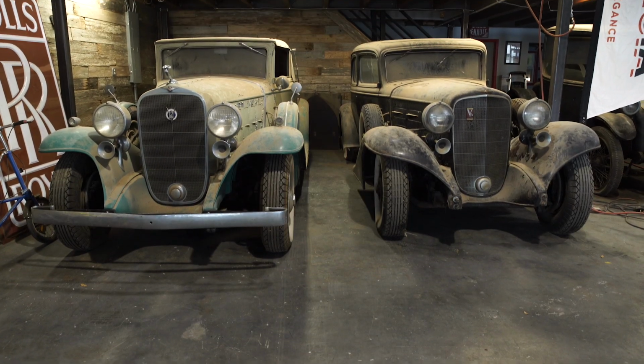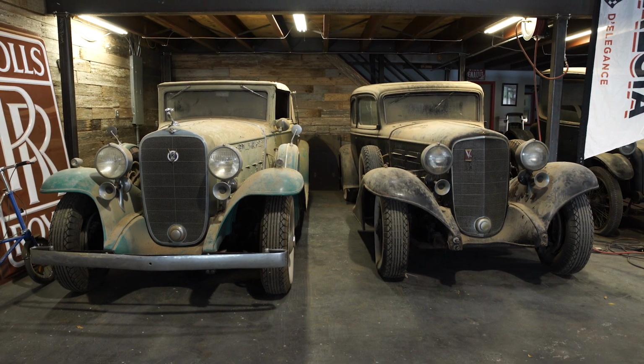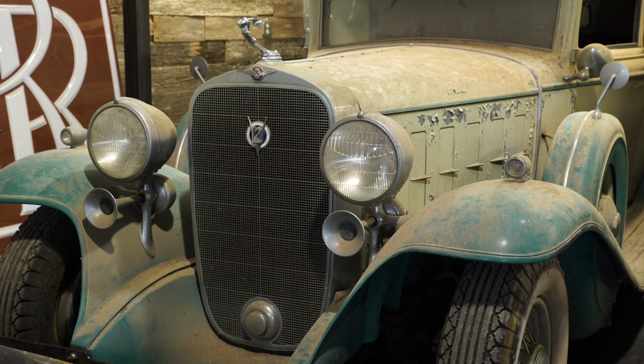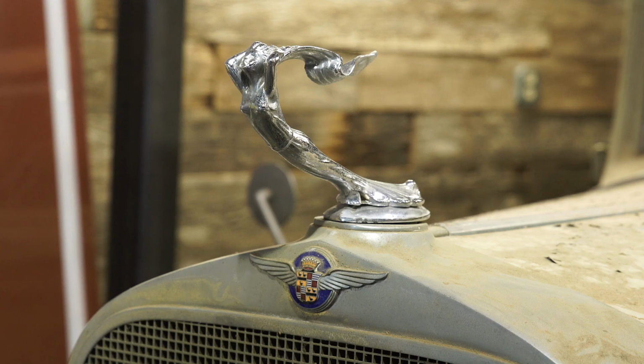Some of the cars in this collection are very important. One of the most important ones, or the main, is a 1932 Cadillac V-12 Victoria Convertible. Now this is actually body number 1, meaning this was the very first one that came out of the factory. There were only 4 built. The other 3 were actually V16 cars.